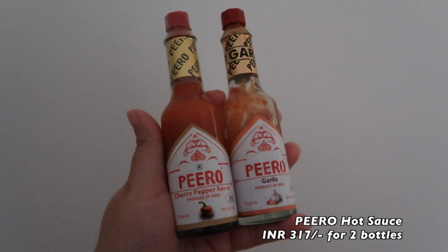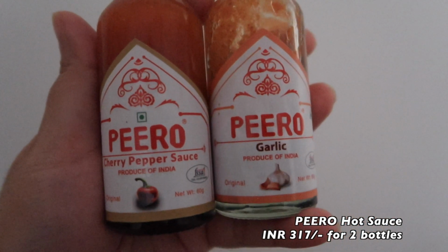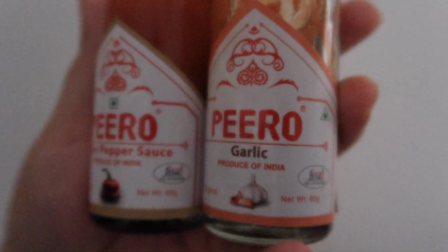This particular one makes amazing, good flavored hot sauce. They have their normal flavored hot sauce, then they have the garlic flavor, then mint flavor. I have tried mint and garlic. It was very, very nice. I loved the garlic flavored one. So I highly recommend you guys try out the hot sauce.